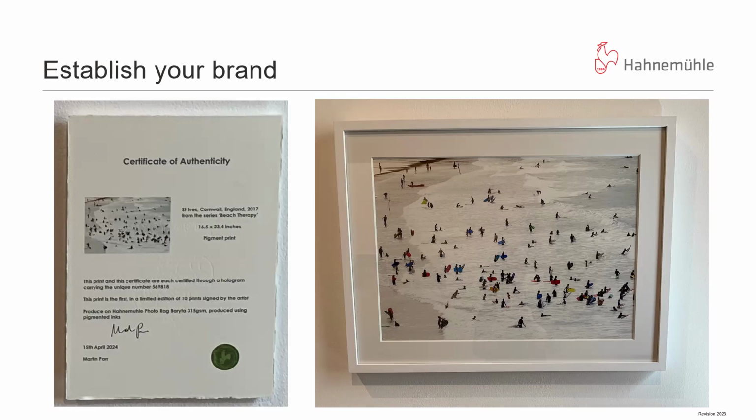On the left-hand side, you can see the certificate of authenticity. That's one of ours. The image of the picture, the information of the picture. It's a pigment print. It's got the hologram sticker down the bottom on the right. The other sticker will be on the back of the paper that the image is printed on. And it's got the type of paper, signed by Martin and dated. So again, those two in tandem work to create a lot of value for that image.